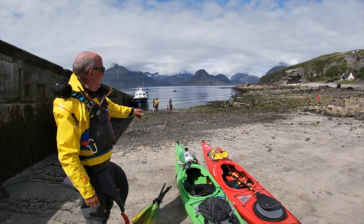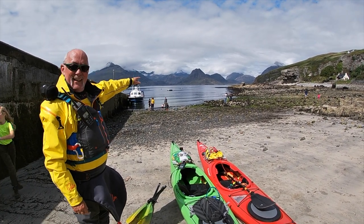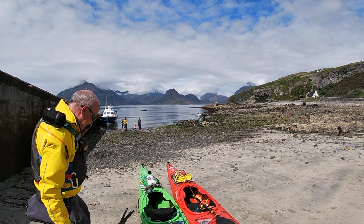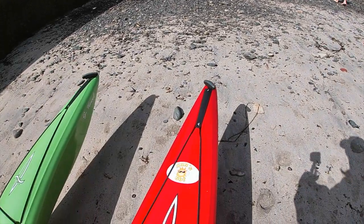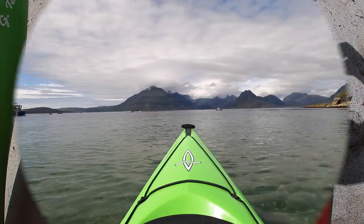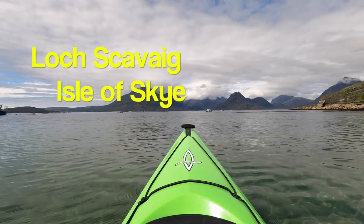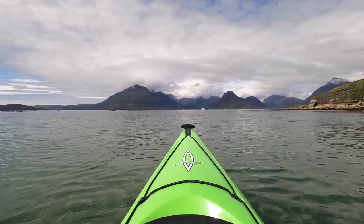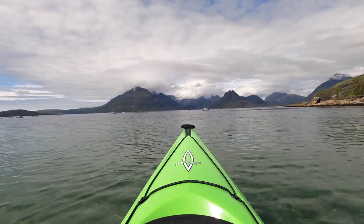This is the Elgol. That's Loch Scavaig. That's the Cuillin. That's where we're going, a couple of days. Ahead is the Black Cuillin, the best mountains in the British Isles by a country mile.